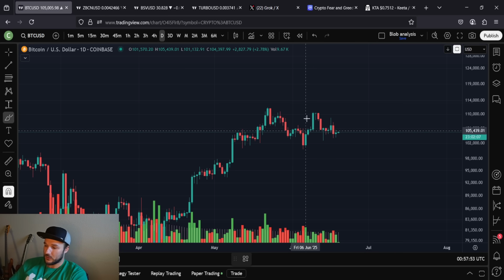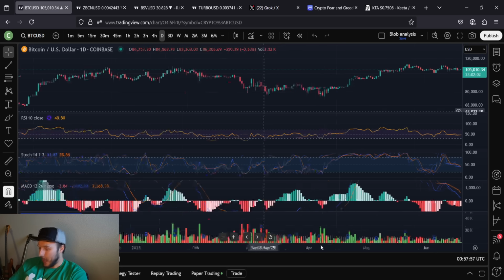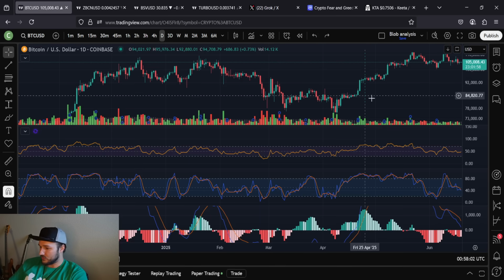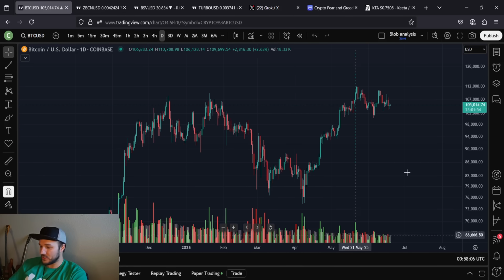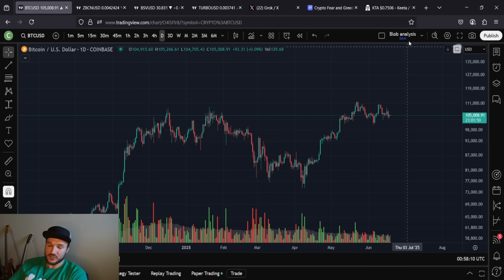But regardless if it's this week, next week, four weeks from now, we're very, very close to seeing these levels that are at about $120,000, $140,000. I would assume we see new all-time highs by the end of this month, and then going into July, we should be reaching for $170,000, $190,000, somewhere in that range.